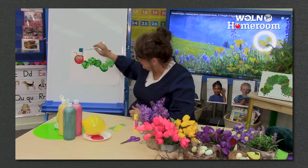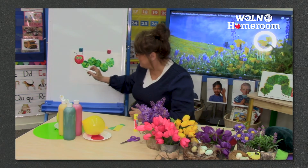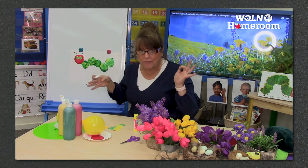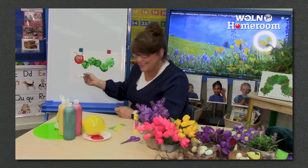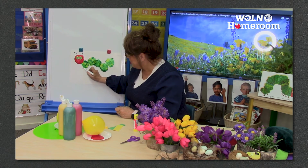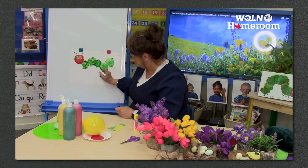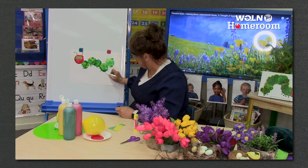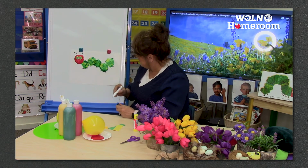See that? And he needs some little feet, right? So that he can crawl around and go get all that food that it eats, okay? I'm not gonna put him on his head. He doesn't have feet on his head. But I'm gonna give him some little feet right here. Isn't he cute? You can put as many feet as you want.